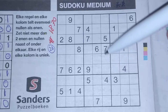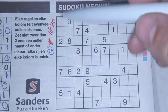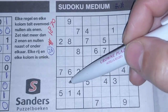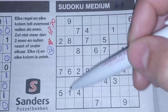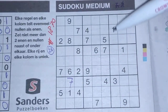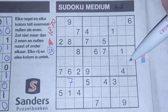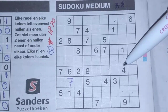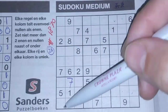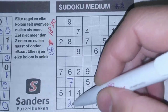I see a lot of sevens, lucky seven, yes, let me start with the seven in this column. First column, seven in the third column, so the column between, the only two places for the seven should be here or there. We see here seven should be there. Now I cannot continue with the 7, only 1, alright, but the 2 in this column, the 2 in the third column, so the column between, the only place for the 2 should be there.